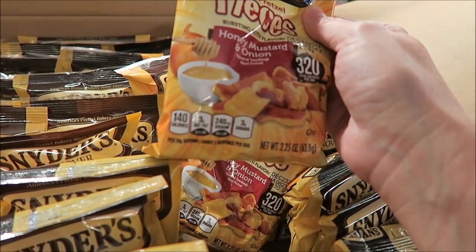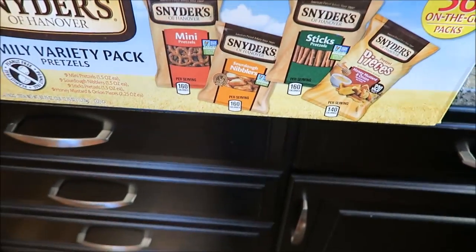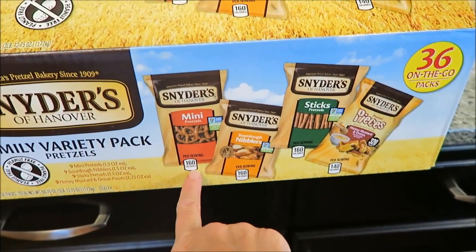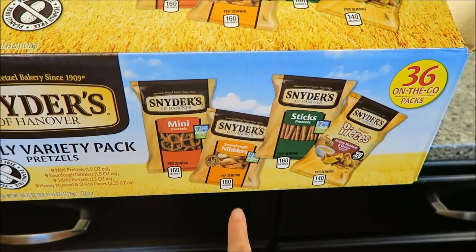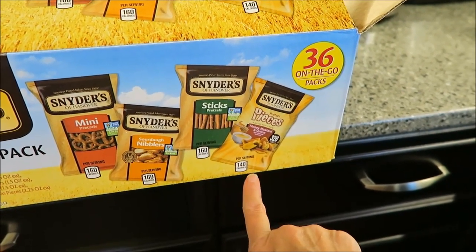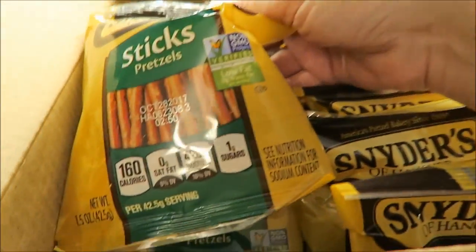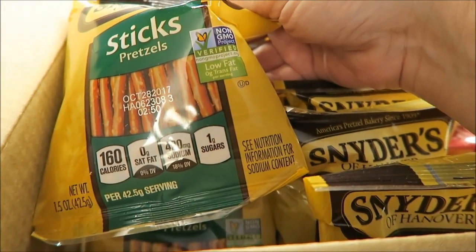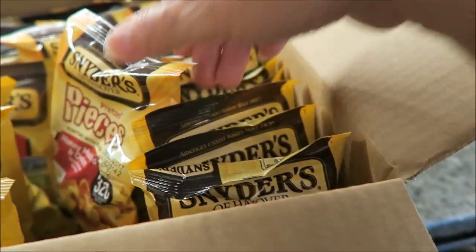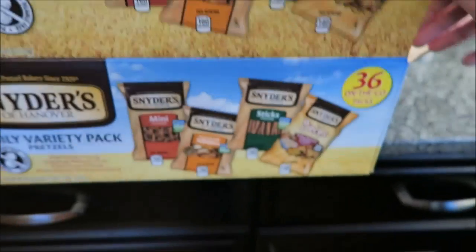because if I had bought this, I would have been looking for just 140 calories in the package, because when you look at it, that's what it makes it look like. It makes it look like the minis are 160, the sourdough are 160, sticks are 160, and honey mustard is 140. But 320. Wonder if these are really... Okay, the sticks are 160. The minis are 160. The nibblers are 160. It's these. And let's face it, that's why everyone's buying these.